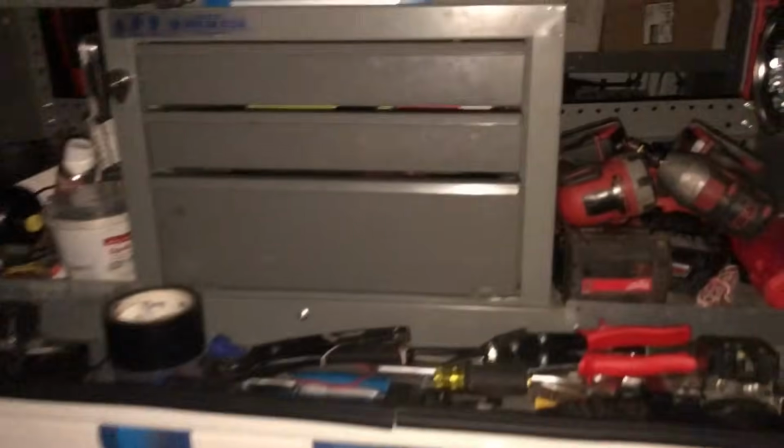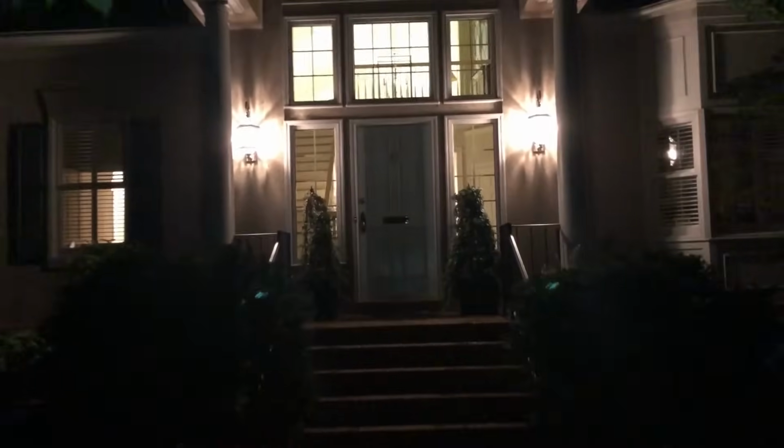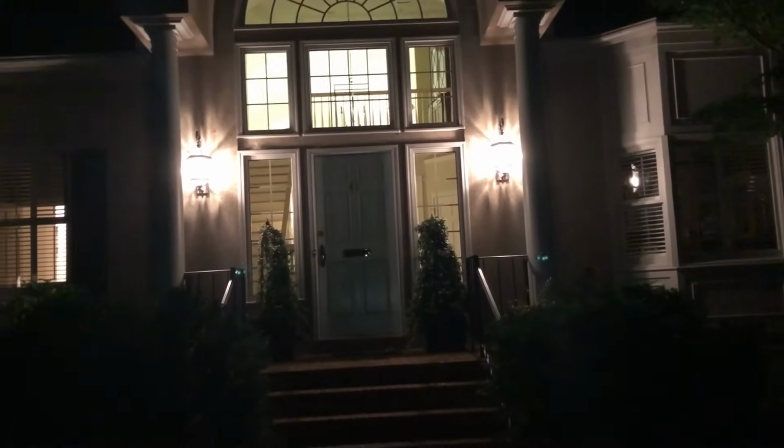But came out here this time of night on a Sunday night, hoping for a quick little old relay or capacitor or something. Ran into a little more than we bargained for. But we got them going, got them some cooling, and we will be back here.